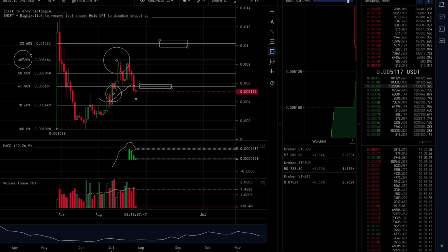So we need to close back above this area imminently if we are to see further bullish momentum to the upside. Now, the good news is I do believe we are going to see further bullish momentum. So I wouldn't fear, but I would be on alert, high alert, especially short-term traders, right? And this is why I'm obviously doing this video.